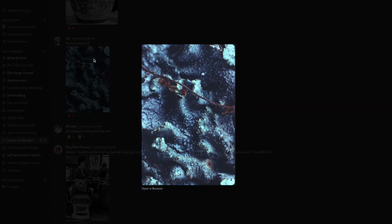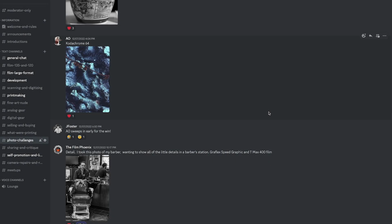AO Kodachrome 64 from the good old days. Can't even get that stuff anymore. Cool. I don't know what it is. It looks leafy, maybe. Cool.